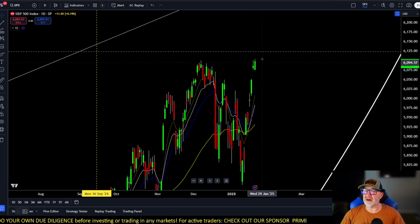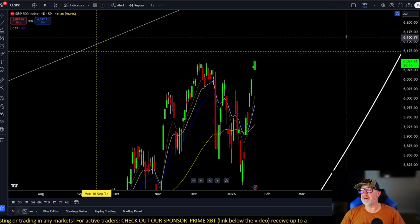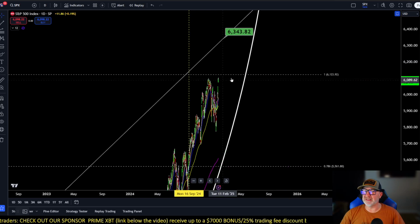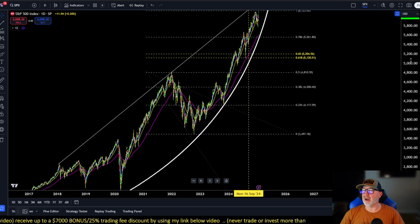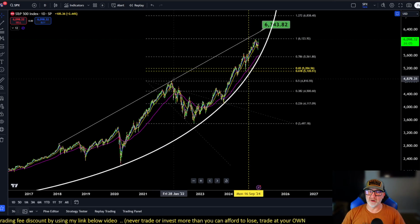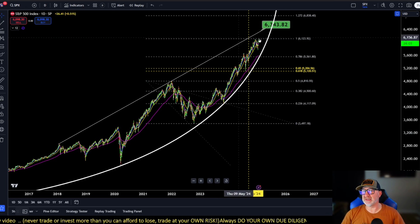If we do close higher and we start opening and closing dailies on there and it holds that level, then we could be going up for a much higher run. But if this does remain as resistance here around the 61.23, and that's the one-to-one extension, I threw the fibs on the one-to-one extension from this low to this high to this low, so that should be major resistance, and that's about where we're at now.